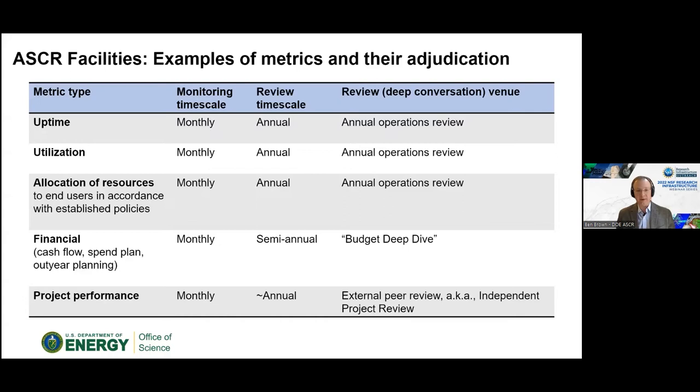So we heard, I think, a great introduction in the previous couple of presentations. I'm sure we'll hear more. But what I tried to do in this simple slide is to illustrate that the cadence of monitoring versus reviewing these things is tailored, and the venue in which the review takes place is parsed across different activities. So we have an annual operations review. We have a completely separate venue of conversation around budget and accounting and financial planning and strategic planning. And then with project management, that's typically handled in a completely different regime.